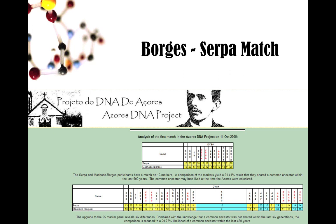However, their records are really good. They have records that rival some in England that go back almost 1,000 years. If you know anyone that's Portuguese, and this would apply to Welsh too, you can have males of different surnames. Like this one says Serpa, and then this is Machado Borges. This is my son's DNA, and he got a match to a Serpa that only lives about 80 miles away from me in California. So that's one of the powers of DNA testing too, is you can get through brick walls even if the surnames don't match.